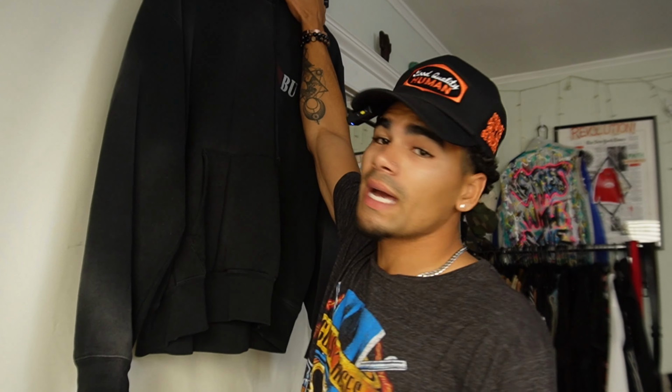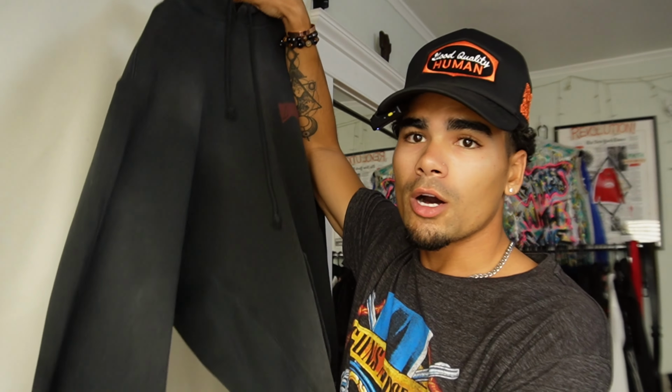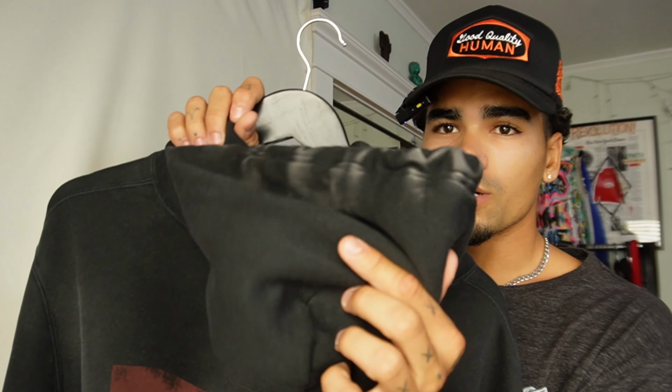All right, so this is the hoodie, guys. Look, it's a sick hoodie. There's a back graphic. It says Malibu with that vintage Marlboro look, and it has a nice wash to it. There's some wash details here. You can see that fade right there, and then also on the edge of the hoodie. So let's put this thing on so you know what I'm talking about.